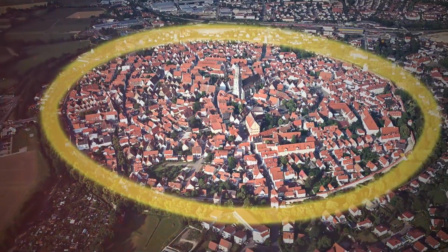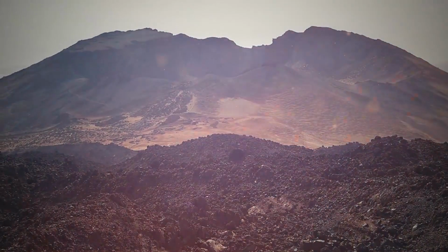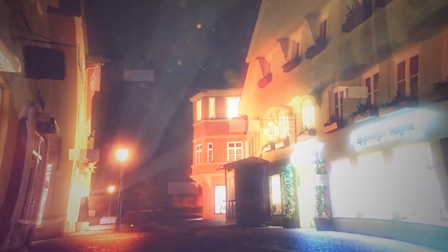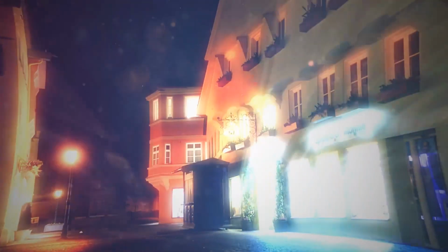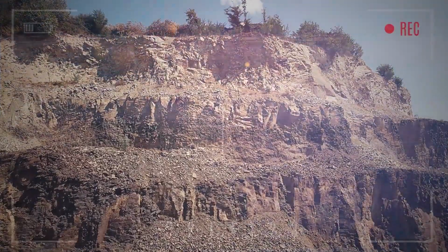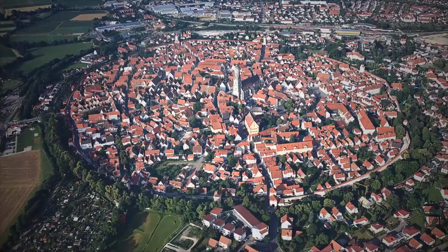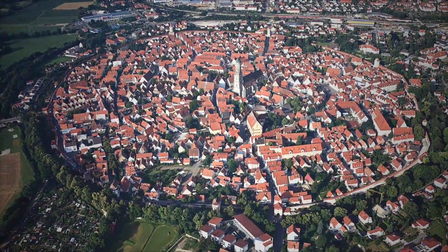For a long time, locals were sure the town was located in the crater of an extinct volcano. If you look at the houses from a certain angle, you may notice an unusual shining coming from them. In the middle of the 20th century, a group of geologists came here and immediately declared that the crater doesn't look like a volcanic one. The town was built on a huge crater left by a meteorite.